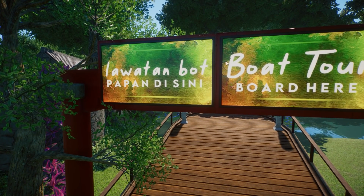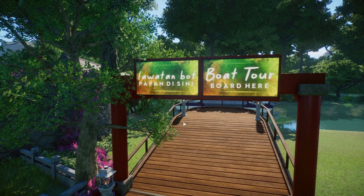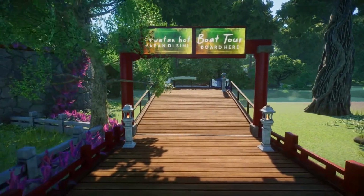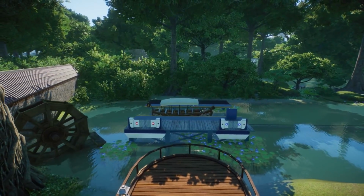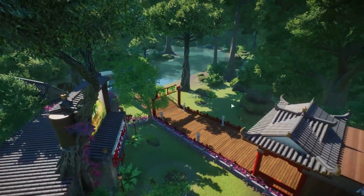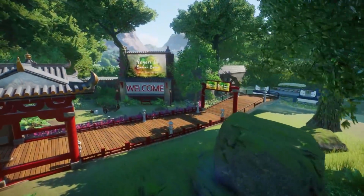I think I need to even this out a little bit, which I will do. But either way, we're going to do all the signs in both languages, at least little ones like this, because I care. Okay, moving forward. So you hop on the boat. Obviously, we can't do that right now. That's just a nice overview of the entrance area. I might do some stuff on the right, but I don't mind that being forest, really.